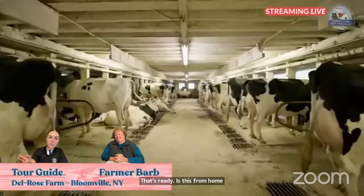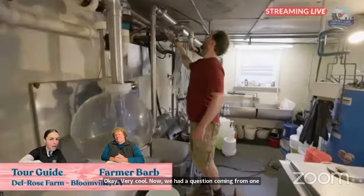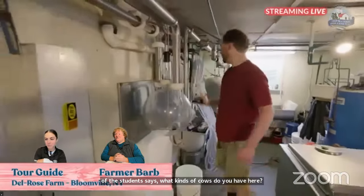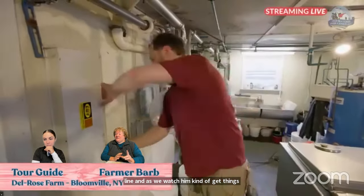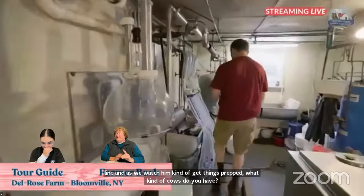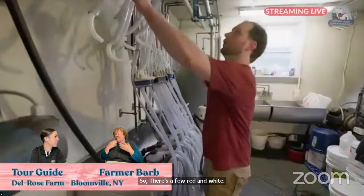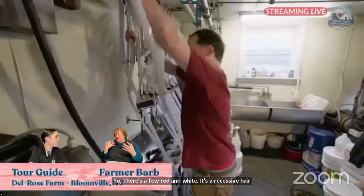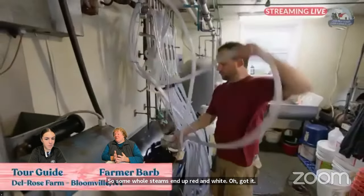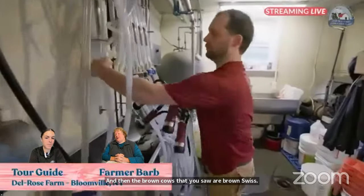Now, we had a question come in from one of the students: what kinds of cows do you have here? We saw some different colors as we're going down the line. So the black and white cows and the red and white cows are Holsteins. There's a few red and whites. It's a recessive hair color, just like I have red hair. Some Holsteins end up red and white. And then the brown cows that you saw are Brown Swiss. Those are the two breeds that we have at our farm.